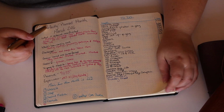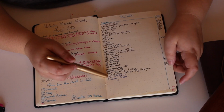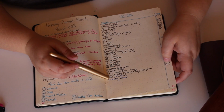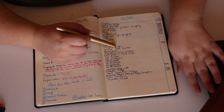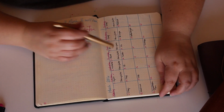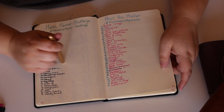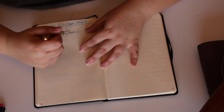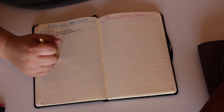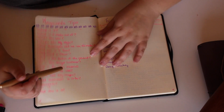My Perfectly Planned March, which was a webinar that I was working on. My monthly tasks, this was for Leather Quill Shop. Now this obviously is migrated into my business binder, or my business planner, which was a webinar. March, Meet the Paper Heart of Gold Challenge, Meet the Maker Challenge, webinar, Leather Quill Shop content, so that's stuff that I've actually migrated into my business. Mandy Jean Chic content, haven't done anything hardly with her.